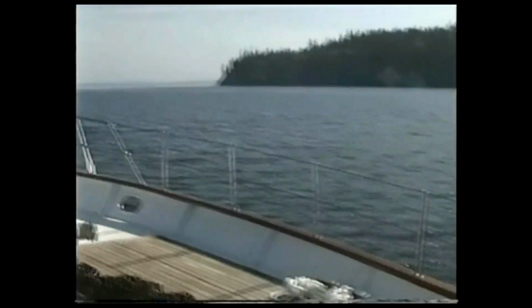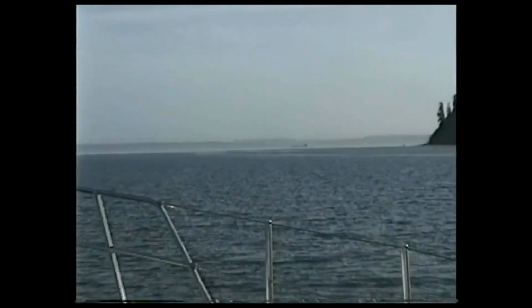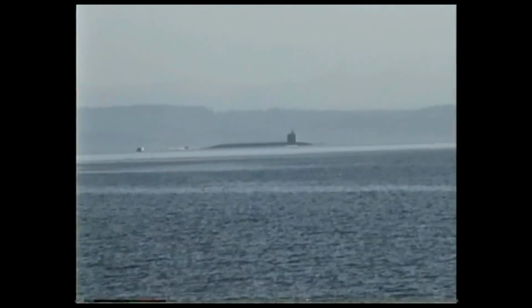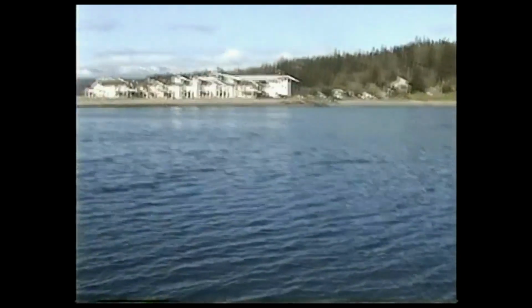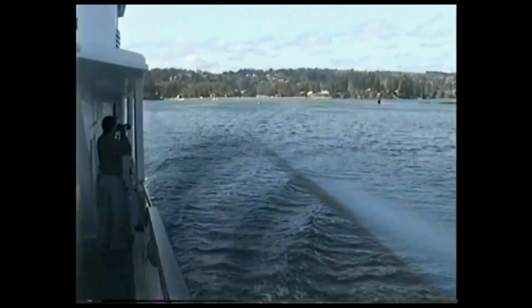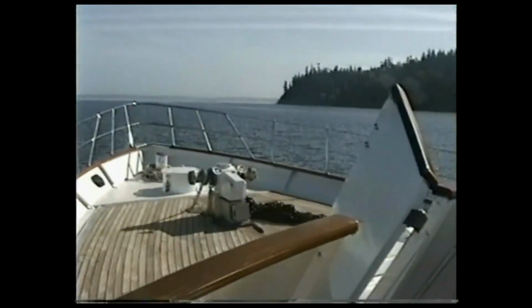Port Ludlow, coming up the anchor. It's Wednesday and we're back underway. And lo and behold, we got a submarine right out there. We just got the anchor up. This was Port Ludlow, where we stayed all night, anchored right there. It was a beautiful evening, great dinner. And now we're heading out to Friday Harbor.